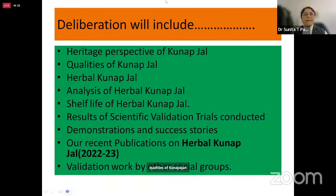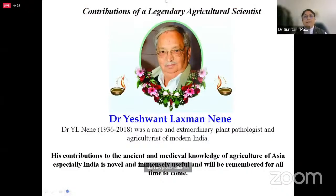Then the qualities of Kunapjala. Then how Kunapjala has been modified to herbal Kunapjala. Then the analysis of herbal Kunapjala, and the shelf life of herbal Kunapjala. Then some of the results and the scientific validation trial conducted in our university on Kunapjala. Then some success stories through demonstrations that I would like to show you, and some of our current publications, which I have published particularly in this year, 22-23. And then some validation work which has been taken up by other very important social groups.